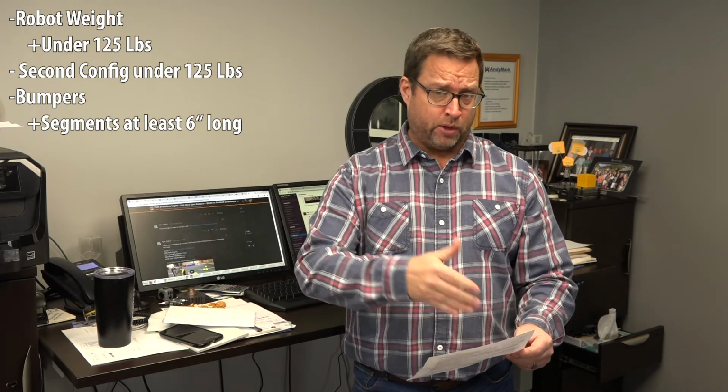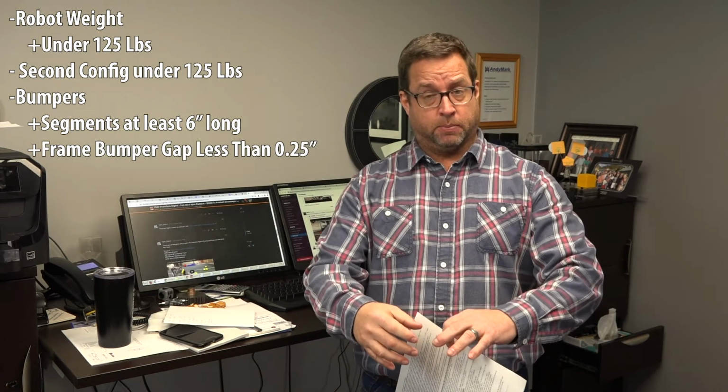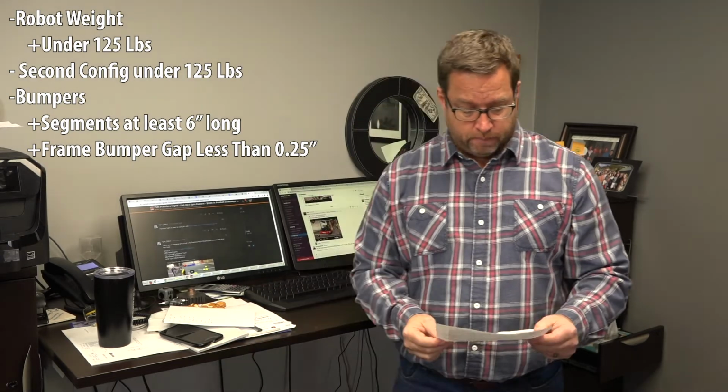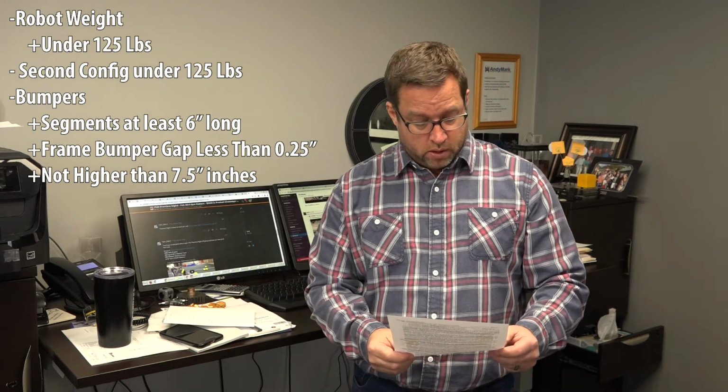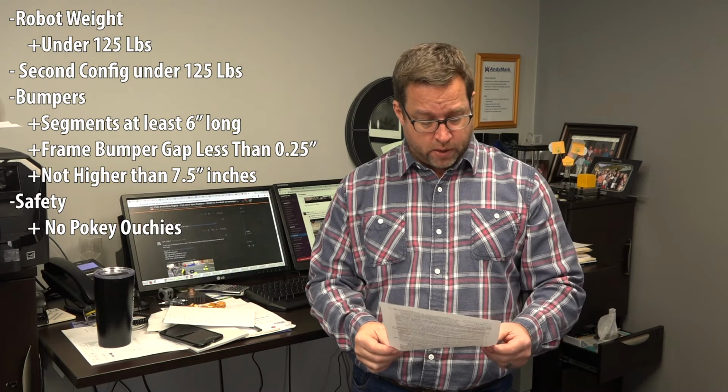And that's not for bribing. Make sure your gaps between your bumper and your frame perimeter are within 1/4 inch, unless there's supposed to be a gap there, then that gap has to be no longer than 8 inches. Make sure your bumpers are not higher than 7.5 inches. Don't have sharp edges on your robot. File those sharp edges down.